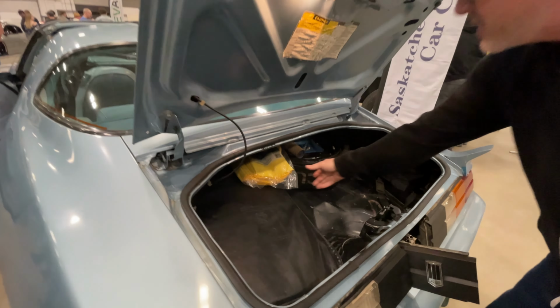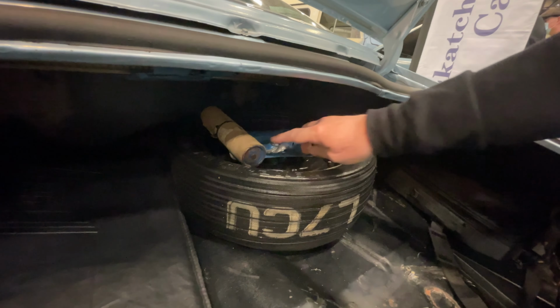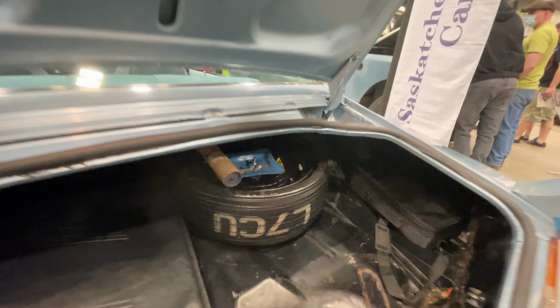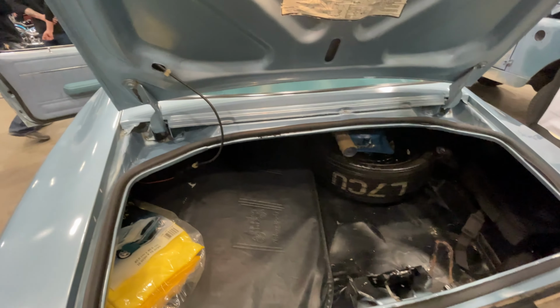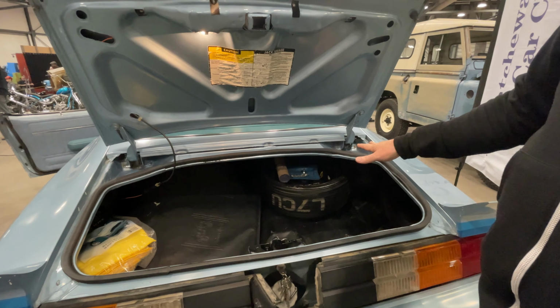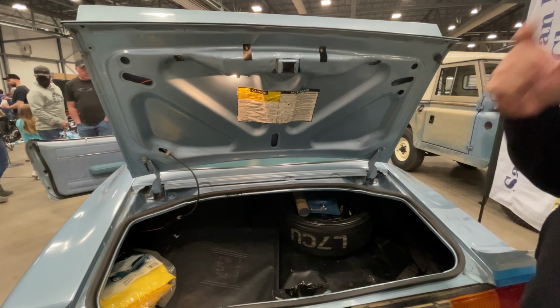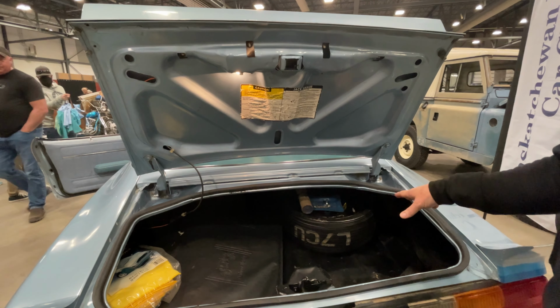It has the T-top bags. Original spare, there it is, with the filler. You won't be using it, but yeah. Not at all. I put it in for shows, but when we go out cruising on the highway and stuff, I have a full size spare. Good idea. It's only cool for shows.